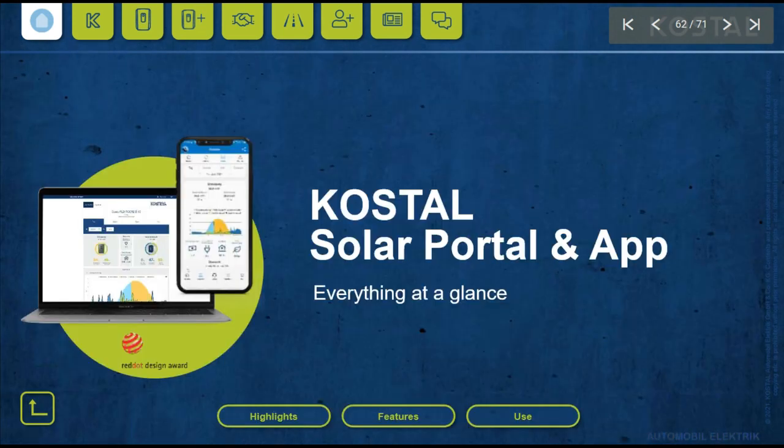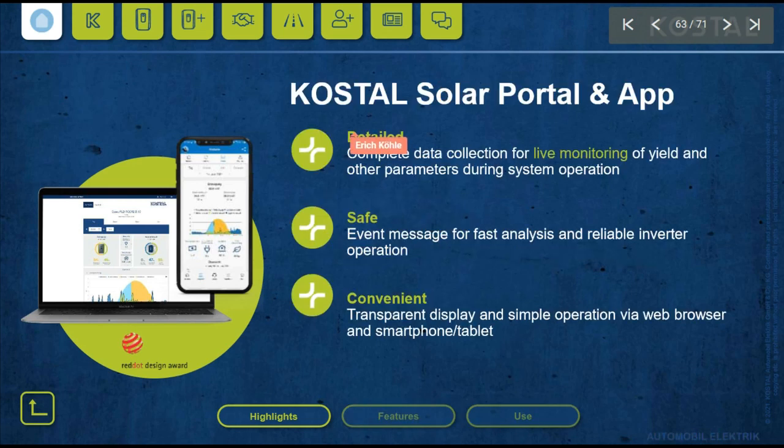Let's come to the end. Let's come to the solar portal. It's free of cost, so free of charge. Yeah, you can use it. You can activate the portal in each inverter, so the information will be sent by the inverter to the portal, and you will see what you are doing. You see the house consumption, and you see the state of charge of the battery, if you have a battery.